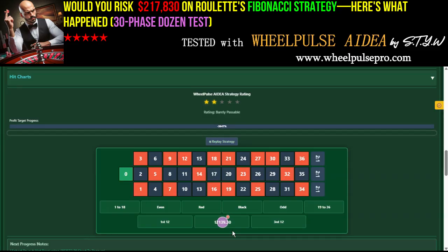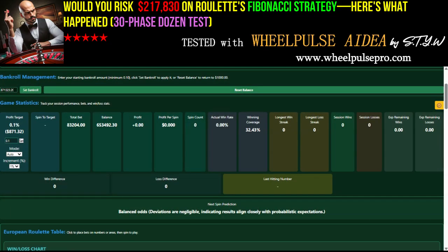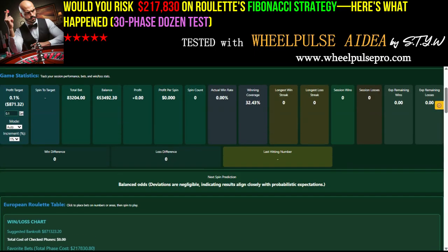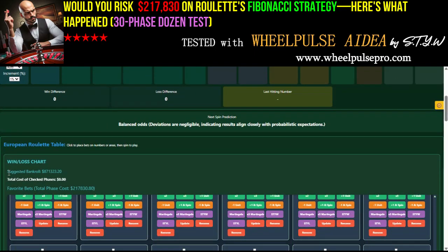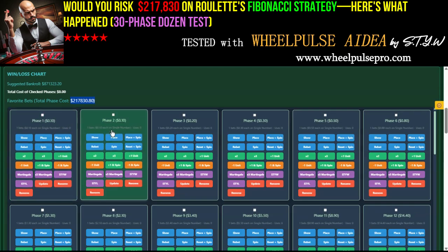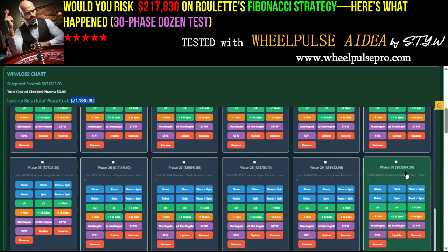I just created this and it makes my job way easier instead of going back and forth. So you see the numbers. The numbers don't even fit in the chip, so it gets way larger. So that's the last phase, but I will show you here. Sorry guys. There we go. This is the suggested bankroll, and this is the total cost of 30 phases. Then it starts with 10 cents, then it goes up to this number.